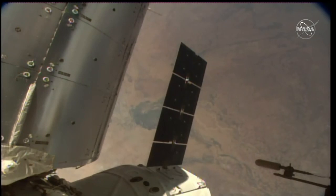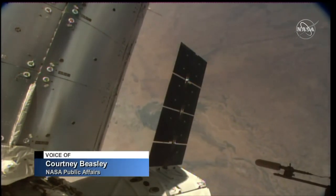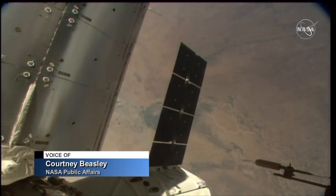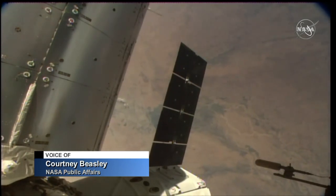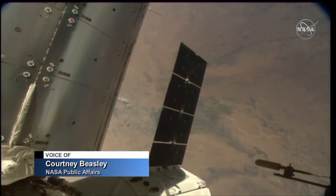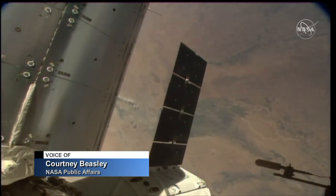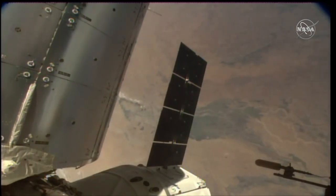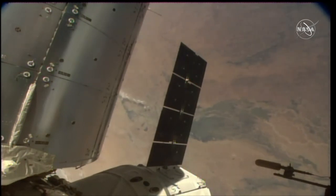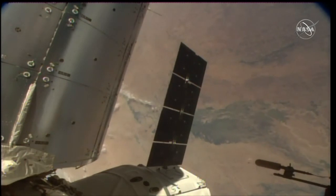Again, once the Progress docks to the Pirs docking compartment about 33 minutes from now, the hooks will close between the two docking interfaces, forming a hard mate between the two vehicles. There will then be about 3 hours worth of leak checks that will be performed by Russian cosmonauts Alexander Skvortsov and Oleg Skropochka on the Pirs docking compartment side of the docking interface between the International Space Station before hatches are opened to enable the crew members to begin unloading the cargo on the Progress.